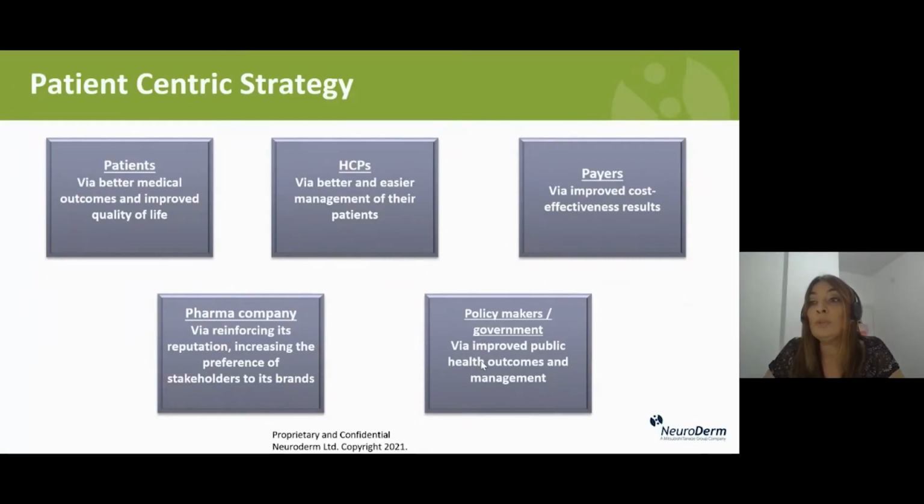Yet, it should be noted that we target not only the patients, but also the HCPs, the healthcare providers, the payers, and the government. And let's not forget the pharmaceutical companies. This is also a key player.